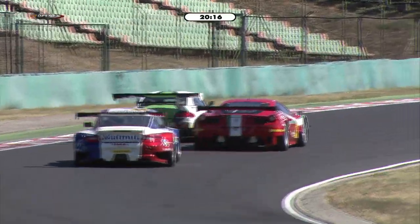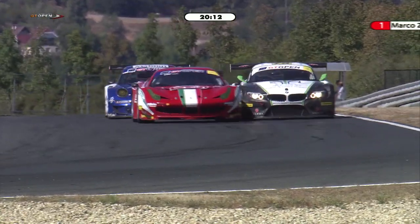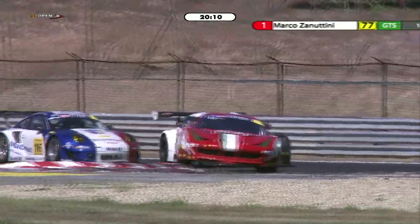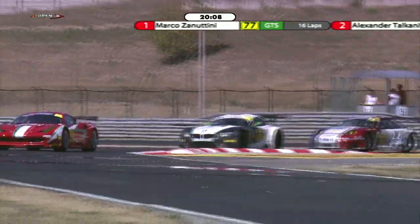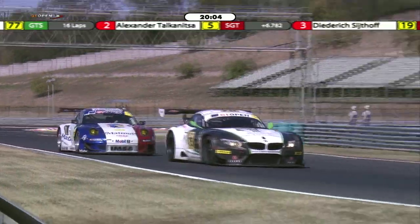Stugamo not making it easy, but he slides a little bit wide through turn 5. Bruni's got the inside line for the chicane at turn 6 and 7, and he squeezes through. Very little margin for error there. I think he cut that one a little bit too close. He got away with it.